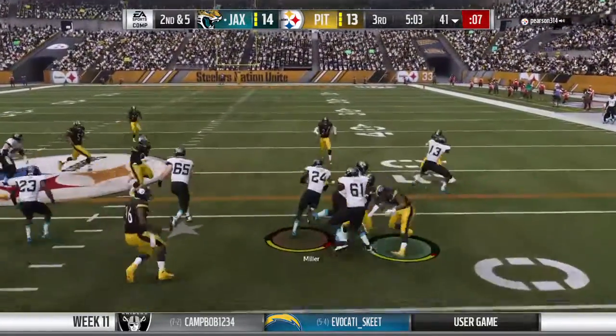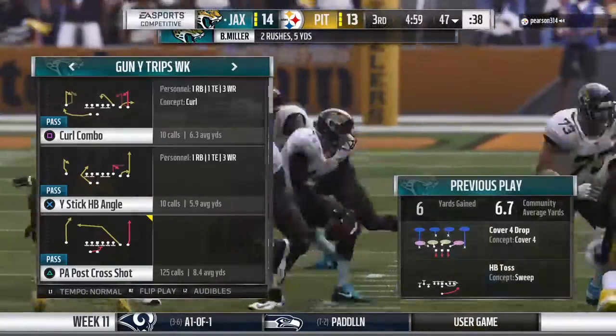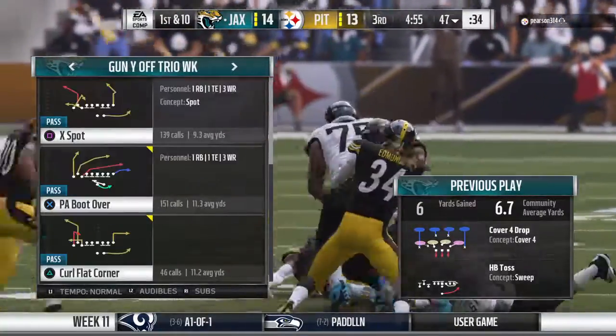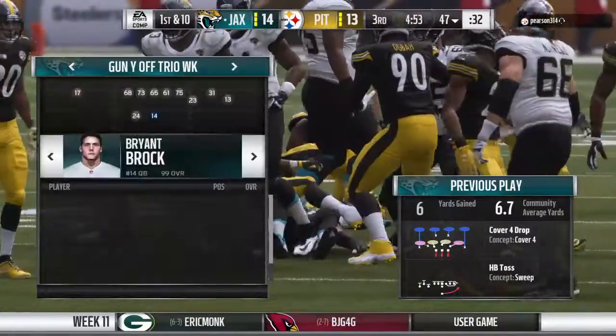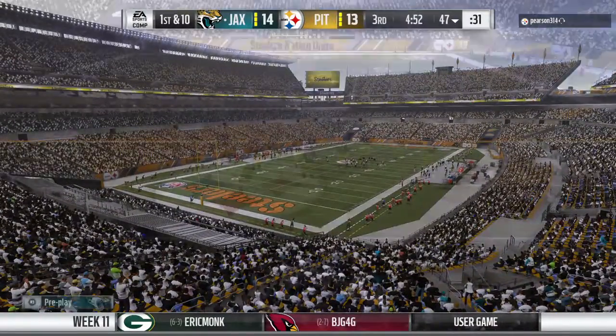On second down, here's Miller. And he'll go down right around the 47 this time. It's a pickup of 6 and good enough to move the chains. And that's a nice pickup of a first down on that second down run. And at that yardage gained, they can run that play on any down.